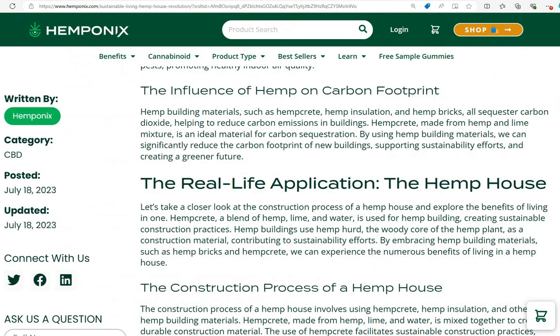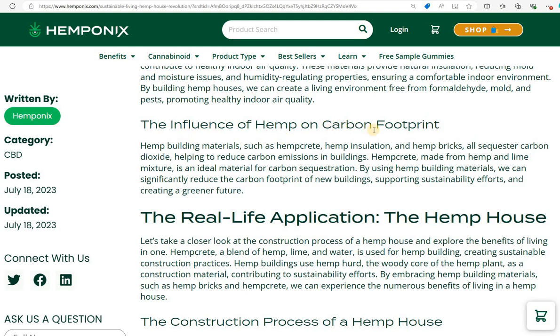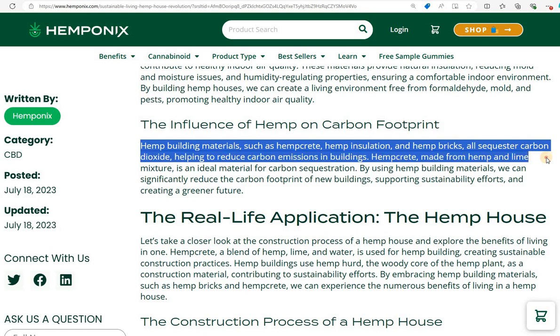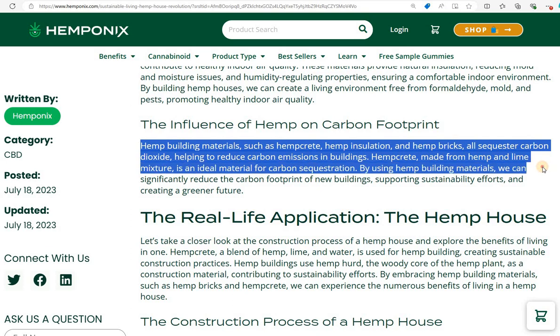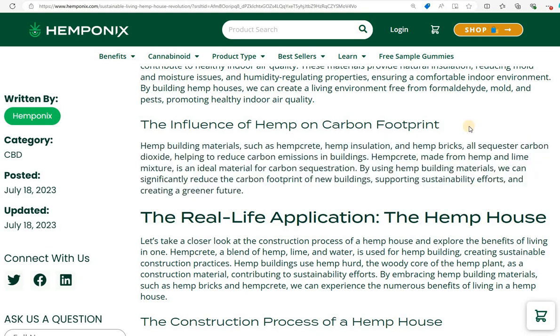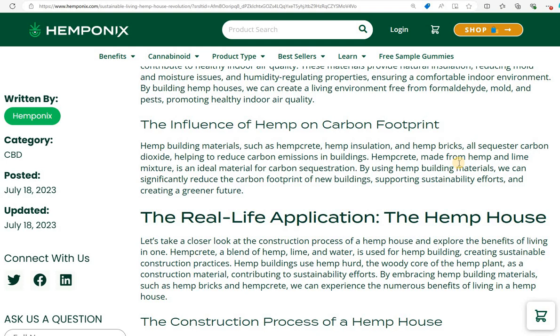Right here, this is from Hempinex, Hemp House, the Future of Sustainable Living. And right down on this page here, the influence of hemp on carbon footprint. Hemp building materials such as hempcrete, hemp insulation, and hemp bricks all sequester carbon dioxide, helping to reduce carbon emissions in buildings. Hempcrete, made from hemp and lime mixture, is an ideal material for carbon sequestration. By using hemp building materials, we can significantly reduce the carbon footprint of new buildings, supporting sustainability efforts and creating a greener future. And sequester is to isolate or hide away. So hemp homes take carbon out of the atmosphere.